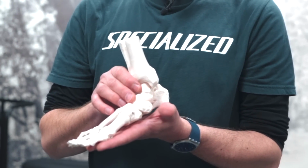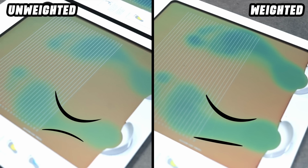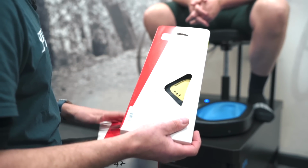The aim is to figure out how much my high arches collapse when going from an unweighted to a weighted position. And as you can see, on the unweighted impression, the middle of the feet is much thinner, which confirms the major collapse of my arches. The solution for this are footbeds that properly support my feet. But this wasn't the only problem with my feet.